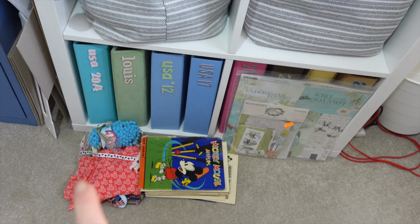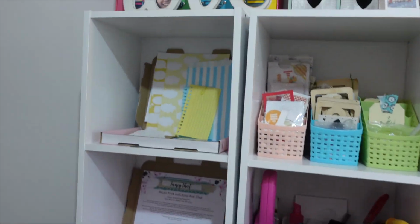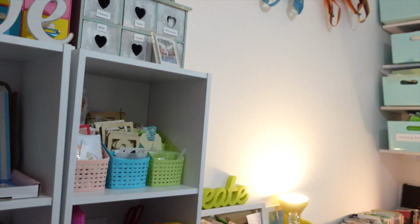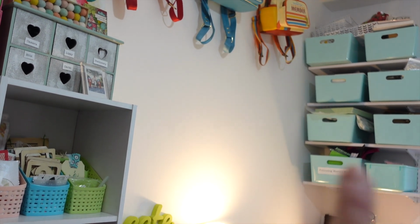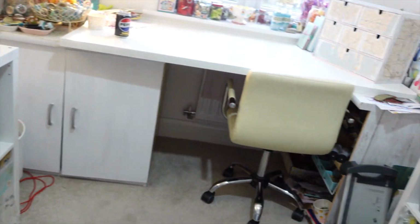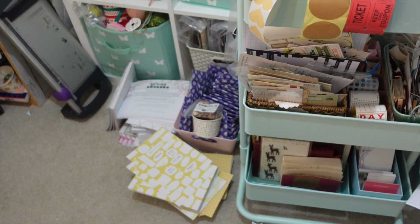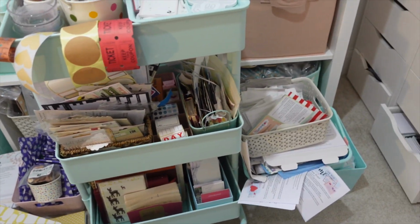That's my next journal that I'm due to make, which I'm very excited about. And this is just like work stuff. I have a lot of work stuff out. And that's work stuff up there as well, the little boxes. So yeah, we'll have a good old chat about storage as well. And I've currently got work stuff down here, but that's about to go downstairs because I'm about to pack my monthly kits.